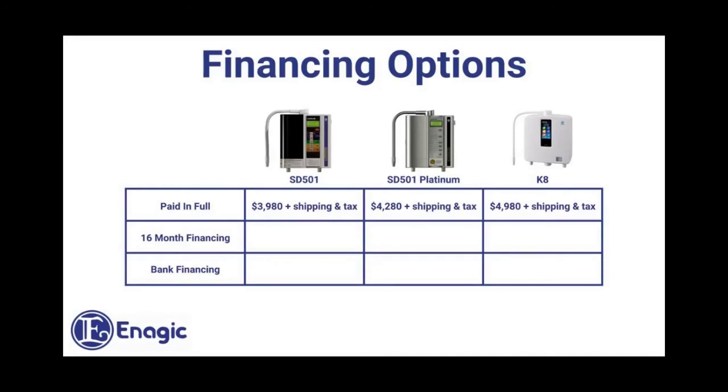So that is if you want to pay in full. Again, Visa, MasterCard, American Express, Discover, credit card, debit card. We'll be more than happy to process that today. Now, there's 16-month financing, and this is really cool. It's all done in-house where they don't pull your credit.